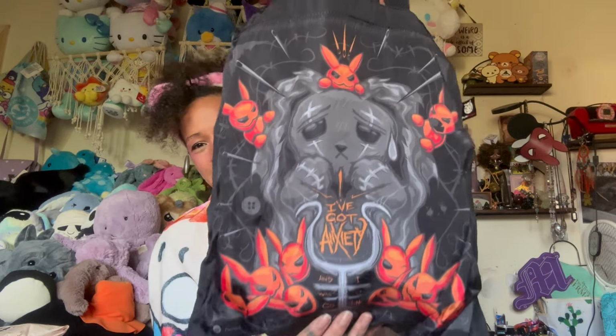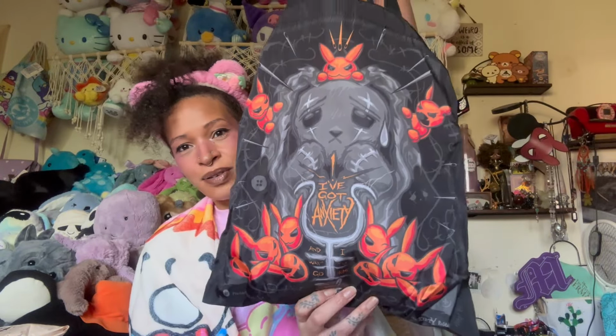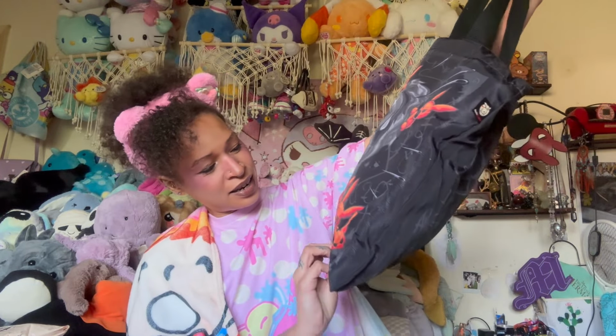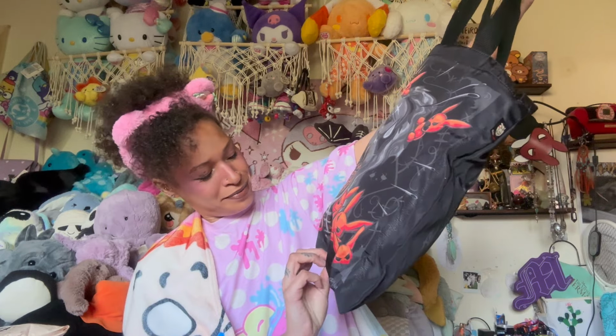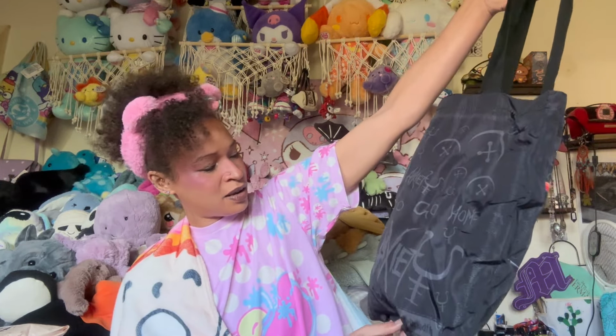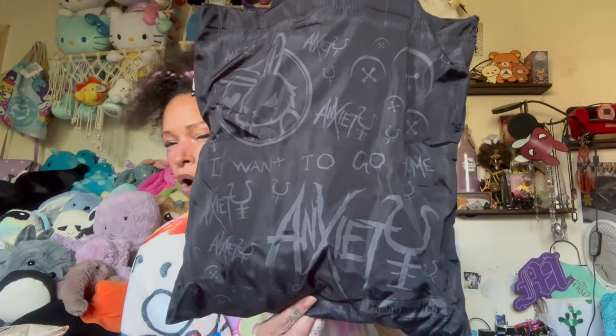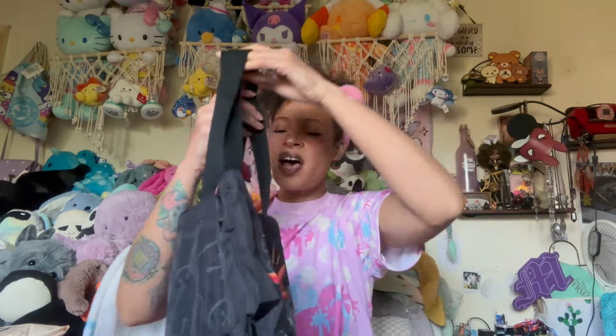So I completed my collection of anxiety bunnies. This one, for some reason, has a completely different bag to the others. I mean, I guess the other three have a different bag to the original one, and this one has a different bag as well. I love this bag though. This bag is really cool. It says, I've got anxiety and I want to go home. And then on the back, it has some words: anxiety, I want to go home. It's the same thing, but kind of written around as if someone's manically written it on a wall, like in a horror movie or something. I love this black with orange. That's really cool. I prefer the little worry buns being orange than the bunny itself.